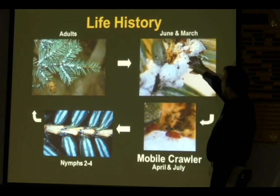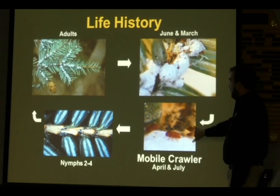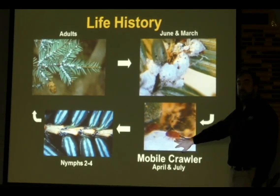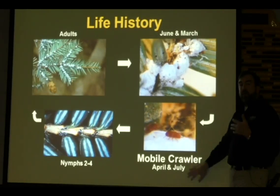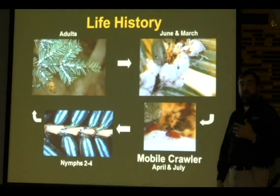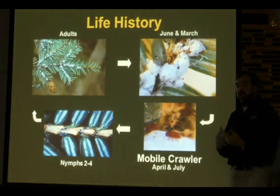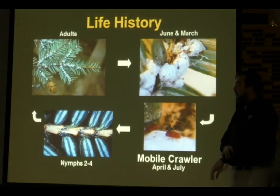So let's see, how does this go? Oh, and these are the crawlers that hatch out down here. These are pretty hard to see, and this is the stage in which they move. One of the ways that they move is an entomologist comes in to look for these things, and they get them all over. Well, I had them on me in the spring. They're quite difficult to see. They're very tiny, but if you look closely, you'll see them crawling around on you.